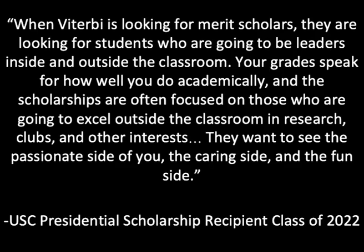As said by a current USC student from the class of 2022, when Viterbi is looking for merit scholars, they're looking for students who are going to be leaders inside and outside the classroom. Your grades speak for how well you do academically, and the scholarships are often focused on those who are going to excel outside the classroom in research, clubs, and other interests. They want to see the passionate side of you, the caring side, and the fun side.